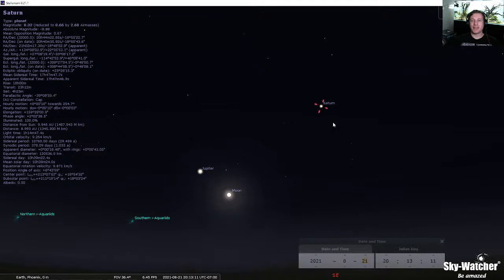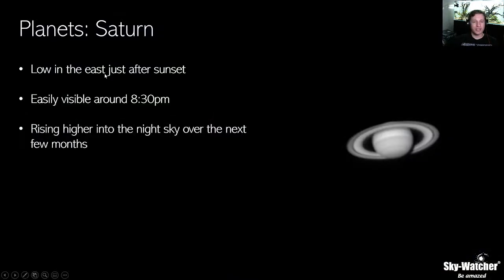Very nice to finally have some planets back up in the sky to check out. So those are the major planets. Venus, Jupiter, and Saturn are really all the major stuff that's up right now. But those are the ones that everyone really wants to catch for the most part. Anyway, so a very good time to start observing planets.